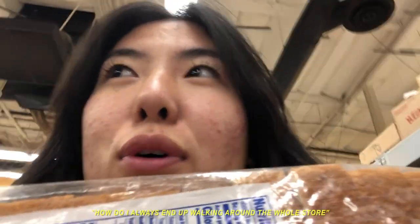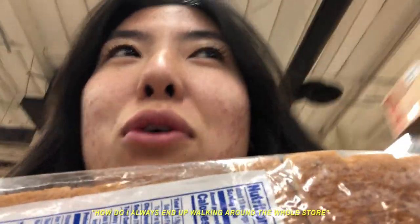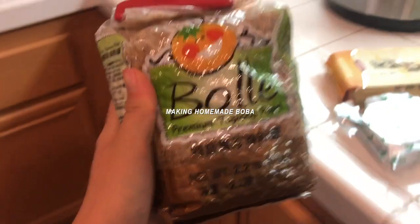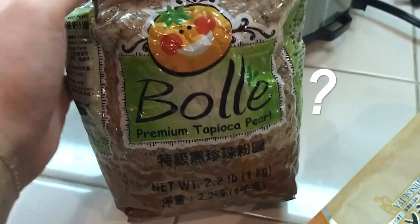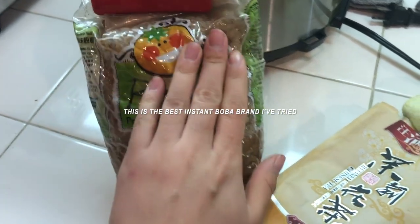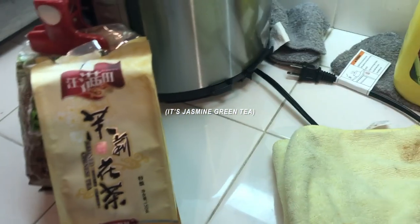How do I end up always walking around the whole store just for three things? So I use this boba. I don't know what this is.